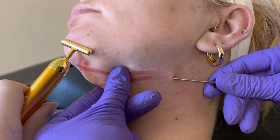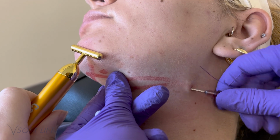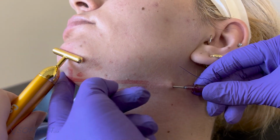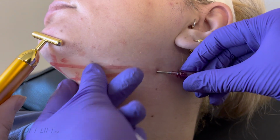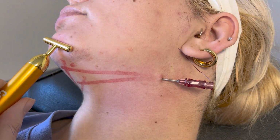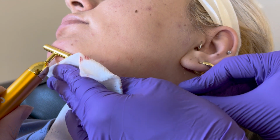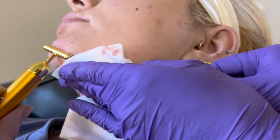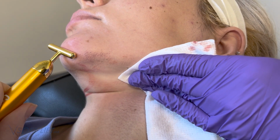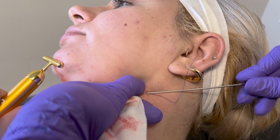Now, it's so much easier to go in with those PDO threads because I already created the tract. But you can see her tissue is very, very heavy, which she'll have a great lift, and I could also use a thicker thread for this reason. It's a little bit tougher to create a jawline on a patient like this. Patients' open communication is going to be huge. Knowing that she's not going to get the results that she wants overnight is very important to tell your patients. I did put the first one in.